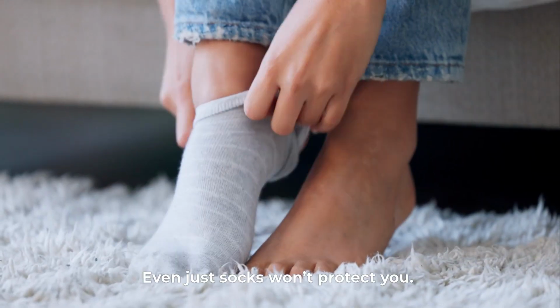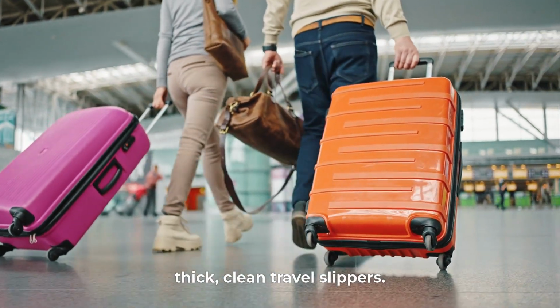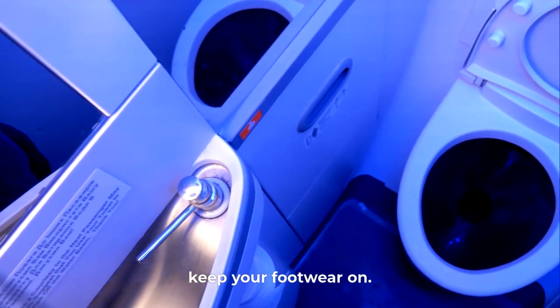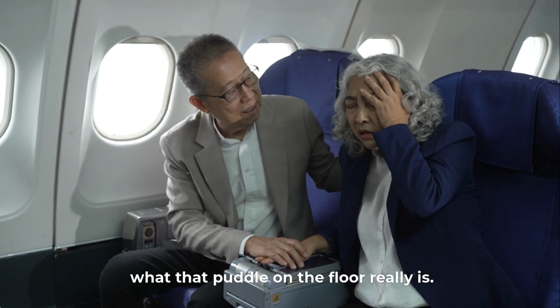Even just socks won't protect you. Always wear shoes, or at the very least, thick, clean travel slippers. And especially in the lavatory, keep your footwear on. You really don't want to find out the hard way what that puddle on the floor really is.